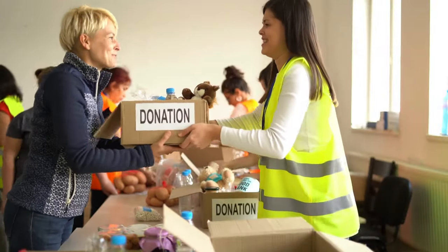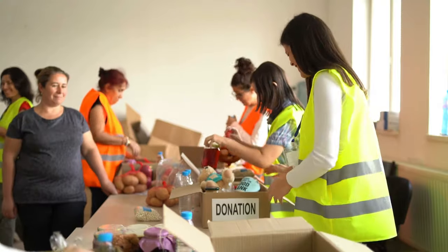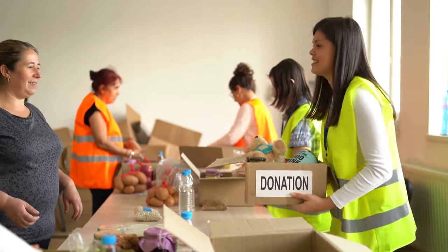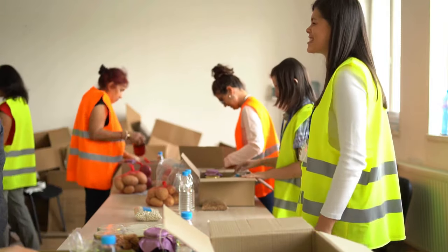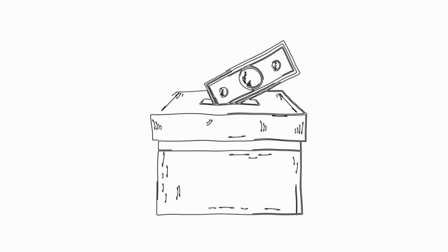But Sasha's story doesn't end there. Her work has grown into something much larger than she ever imagined. People from all over have reached out to her, asking how they can get involved, how they can help. And Sasha, ever the visionary, is already thinking about the next steps. She wants to expand her project to create even more tiny homes for those in need. And with the help of volunteers, donations, and her own unstoppable determination, she's making it happen.